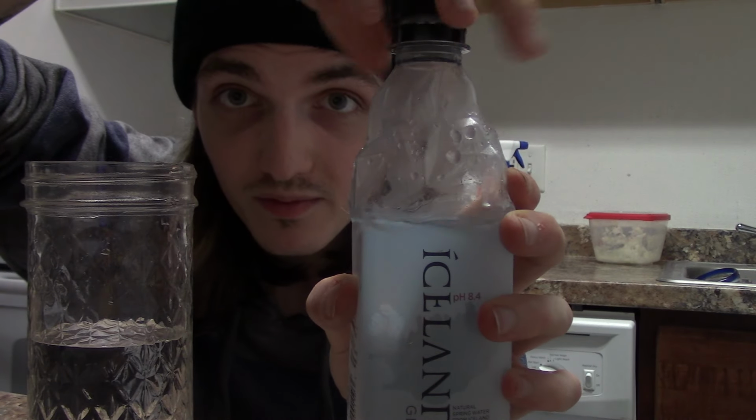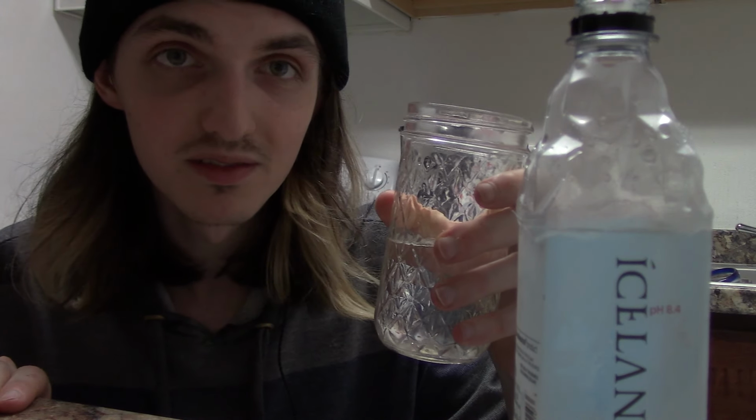So, now we're back in our completely weird makeshift stand, and I got some water. So, what we're gonna need to do is compare it. That's a good frame. Okay. To tap water. Shit's gross. Alright, let's try the regular water.